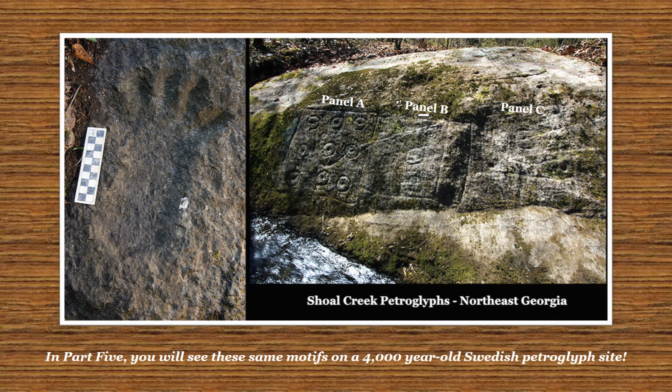On Shoal Creek, which is farther south, we have three panels that share similarity with some of the boulders, but then not. Actually, what it's most similar to is the Nämforsen site in Sweden, which dates from 2000 BC. It also contains a footprint, but also Nämforsen contains footprints. This is a very different style. It seems to be a writing system, but we're not certain of what it means.